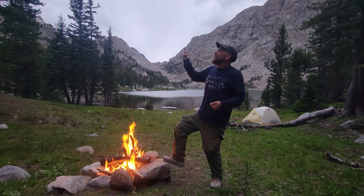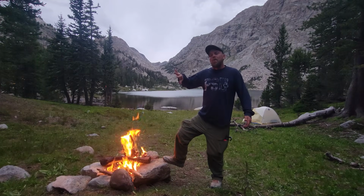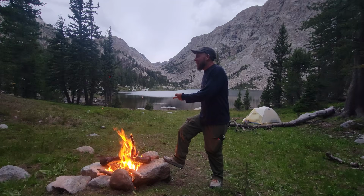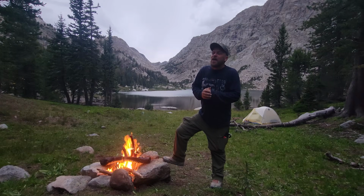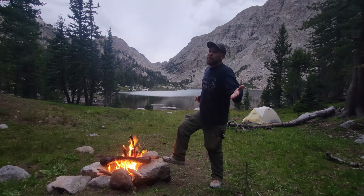But the sun is setting soon. We got about 20 minutes of quasi daylight left. I'm just sitting here enjoying my fire. I can't thank you guys enough for following along. Like I say all the time, I appreciate all the channel support. I know I'm gonna sleep well tonight. I hope you sleep well tonight.